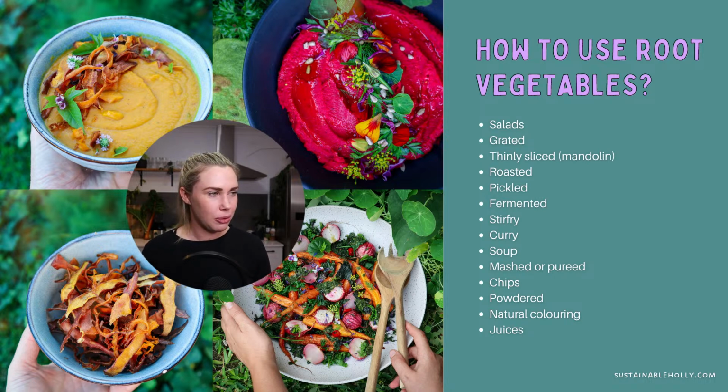Juicing these vegetables is going to offer you lots and lots of nutrients as well. And then the fibrous stuff you've got left behind, you can also use that to make muffins and baking and all sorts of things. So there are so many ways to use them.